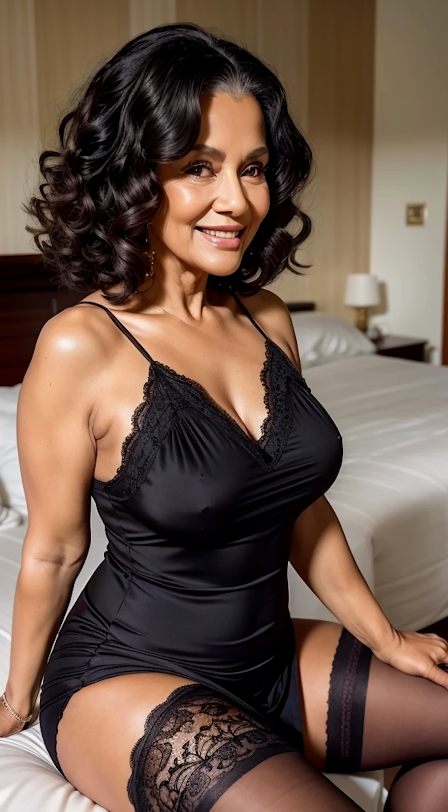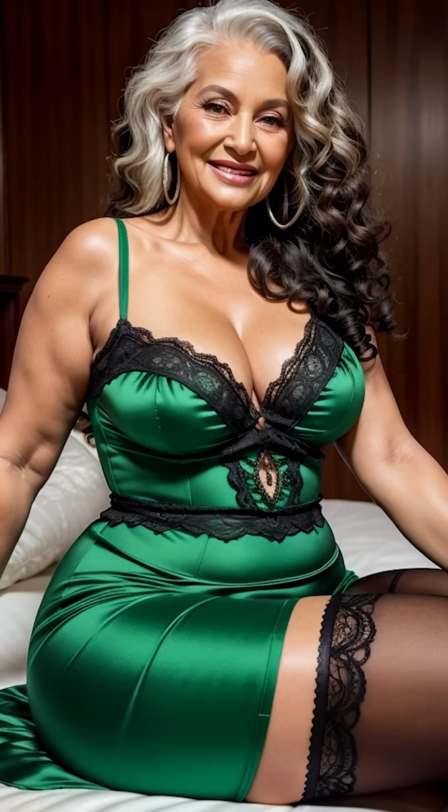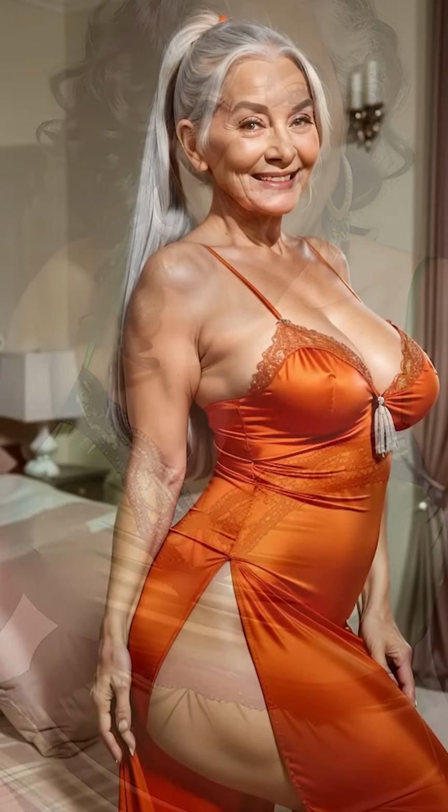Remember, fashion is all about expressing yourself and feeling confident in what you wear. By understanding the interplay between dresses and stockings, you can create outfits that are not only stylish, but also uniquely yours. Thank you for joining us today. We hope these tips inspire you to experiment with your dresses and stockings to create stunning looks.